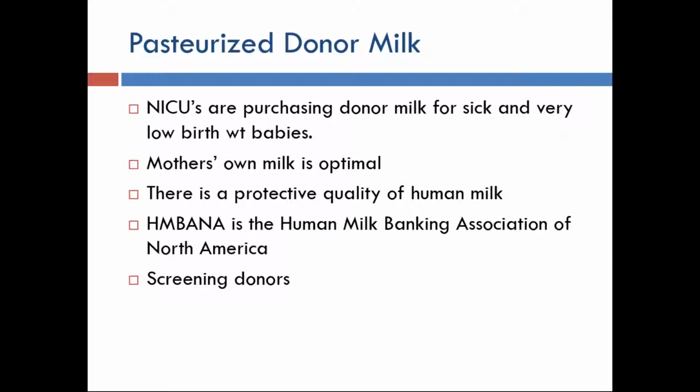Babies that are very small are at risk for necrotizing enterocolitis, and it's very expensive to keep babies for a long time with what we call NEC. And so breast milk saves a lot of money and keeps the babies much healthier, and they can go home from the hospital much sooner. So that is why the NICUs will purchase donor milk if the mother doesn't have enough of her own. So HMBANA is the organization called Human Milk Banking Association of North America. They have an excellent book on every type of question you have about milk storage and pumping and donor milk. And I have their book in my references.